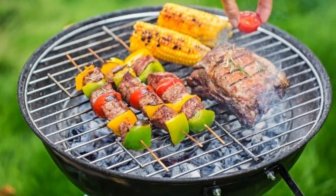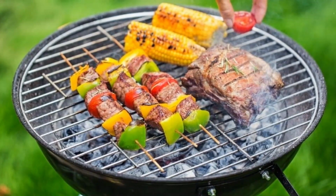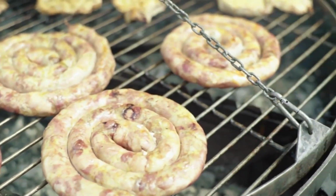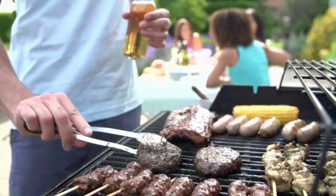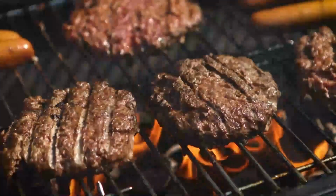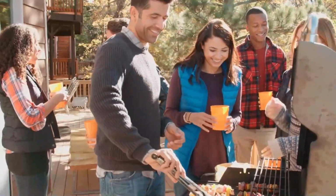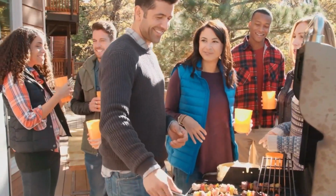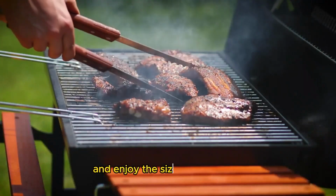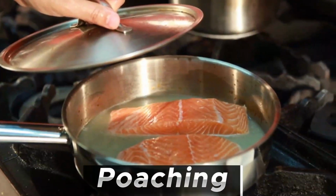It also caramelizes the sugars in the food, creating a depth of flavor that is hard to replicate with other cooking methods. Grilling allows for the fat to render, resulting in succulent and tender meats. The smoky aroma that permeates the food adds another layer of complexity to the taste profile. With the versatility of grilling, you can experiment with different marinades, rubs, and sauces to further enhance the flavors of your dishes. So, fire up the grill, gather your loved ones, and enjoy the sizzling goodness that grilling brings to your table.